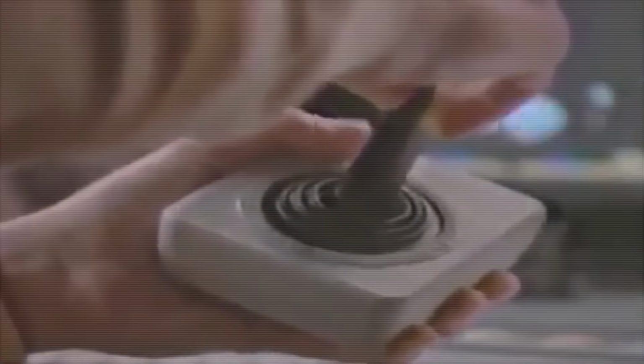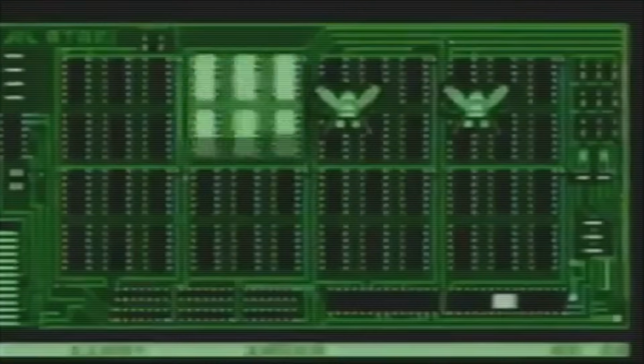And only Atari comes with a real joystick. Both have guns, but only Atari comes with the target game Bug Hunt.